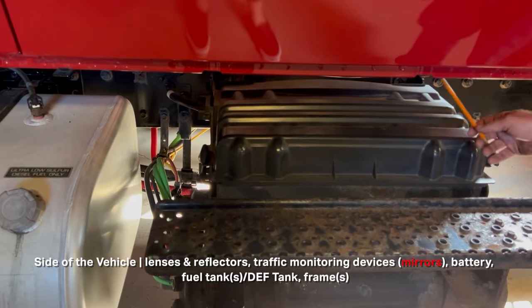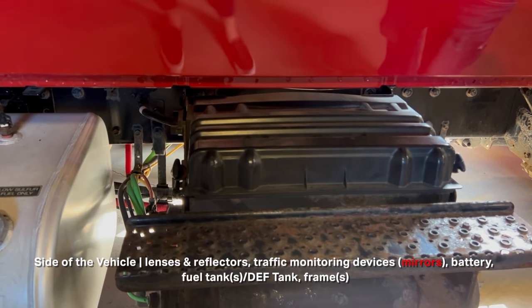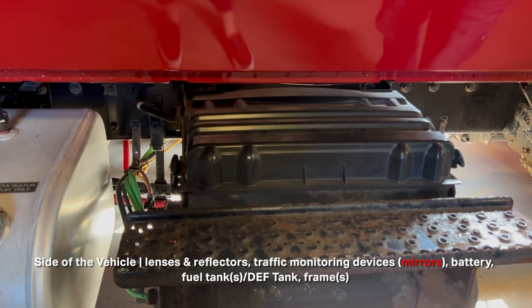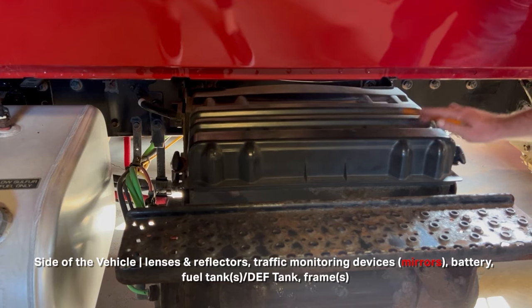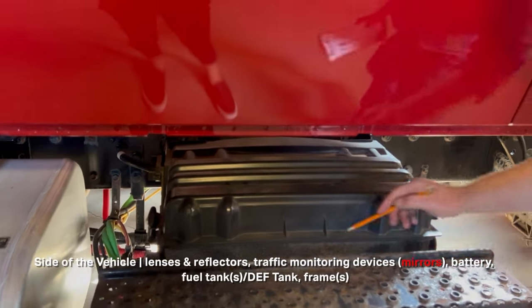I've removed this lid right here to make sure that the batteries are strapped in. They're not loose. They're not bulging, cracked, or leaking at all. Those electrical lines are securely plugged in. They're not loose at all. There's no corroded, exposed, or loose wires at all. The batteries and battery box are securely mounted.